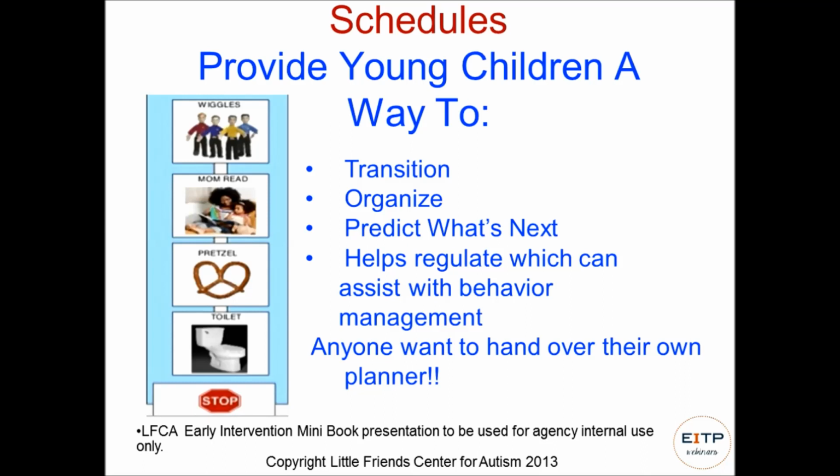Like I said, you didn't bring the right Mr. Potato Head. And so there are little changes in a schedule or big changes in a schedule. If a child gets used to looking at that board, they can predict what's going to happen, and that is very, very helpful for them. So again, it helps with organization. It helps predicting what is coming next, how to regulate yourself based on just knowing what is going to happen.